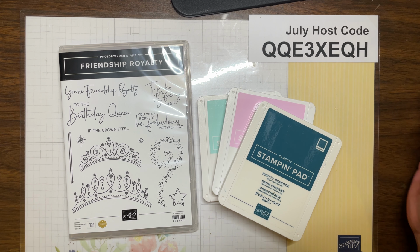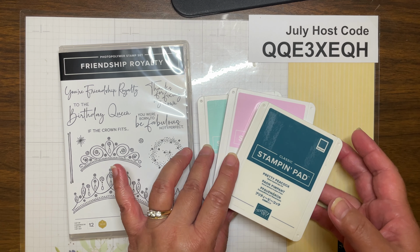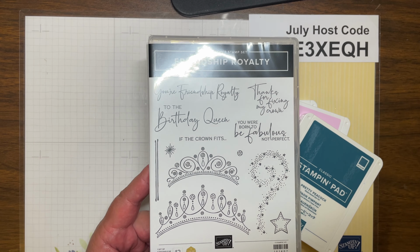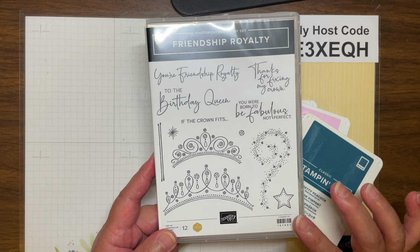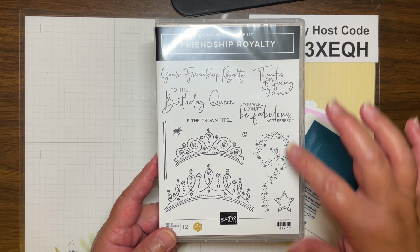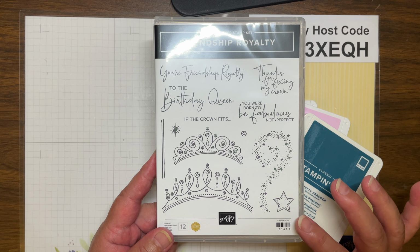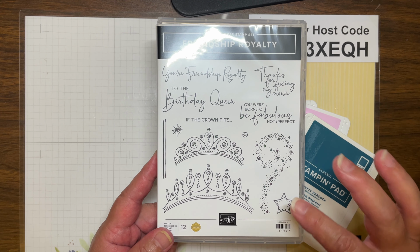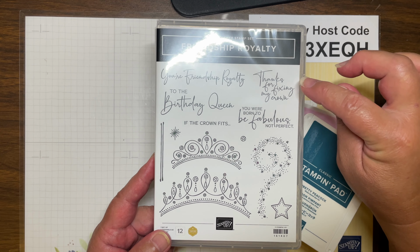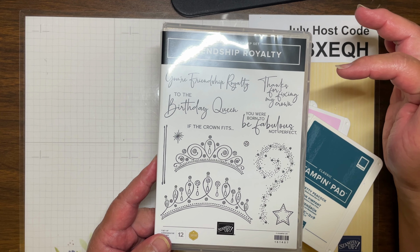All right, so with that said, let me go ahead and talk about the product that I'm going to be showcasing today. It's called Friendship Royalty. I bought this during the free shipping promotion, and if you watched my unboxing, you would have seen me pull this out. I really like this stamp set. It's good not just for girls, but for women as well. There's this stamp in particular I really like. "Thanks for fixing my crown." So I did a bunch of different samples, and I'll demonstrate one of them for you today.